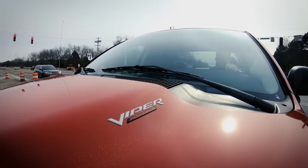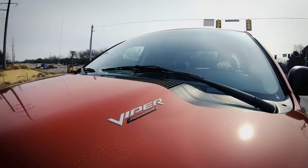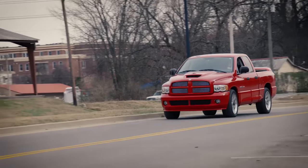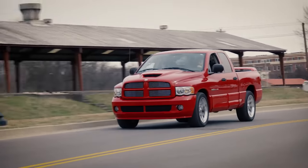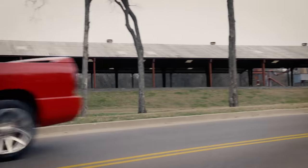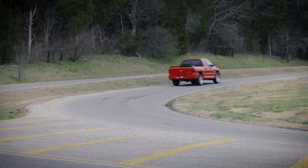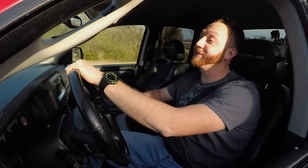The V10 is backed up by the 48RE, which is a 4-speed automatic that's normally only reserved behind the Cummins turbo diesel. So you know this is a strong transmission. And in the back, we've got a Dana 60 axle, one of the strongest ones that Chrysler makes. And it has a Ford 56 ring and pinion gear in it. So you want to talk about peppy? This truck fits the bill.